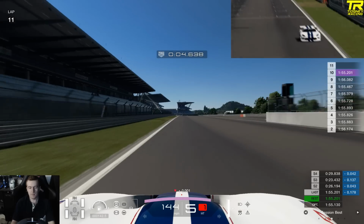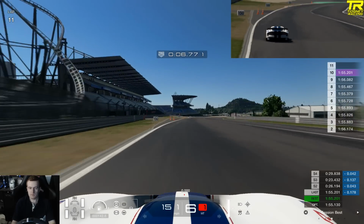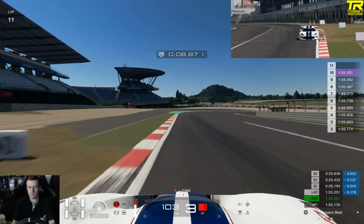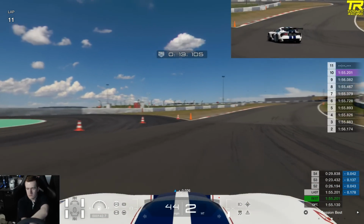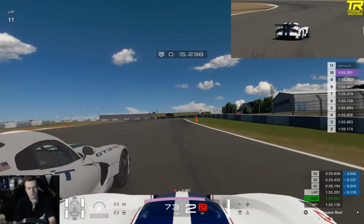Go to Nurburgring. This is a balanced circuit. Of course, Suzuka after this is also a balanced circuit. First sector is handling. Weirdly, this car is very good in this first sector. I'm not sure what it is. I think it's the end of the first sector it's very good at.